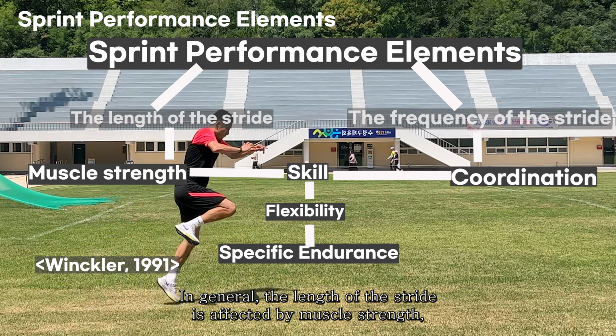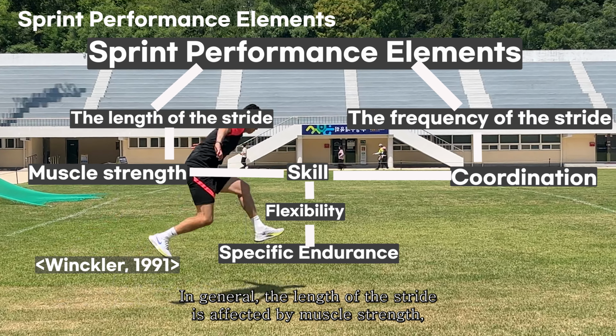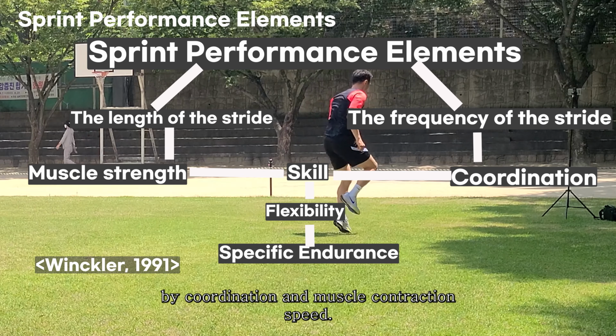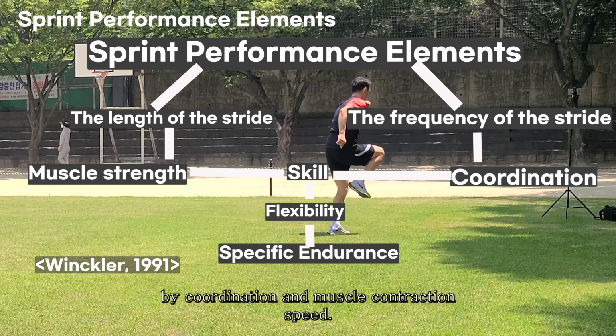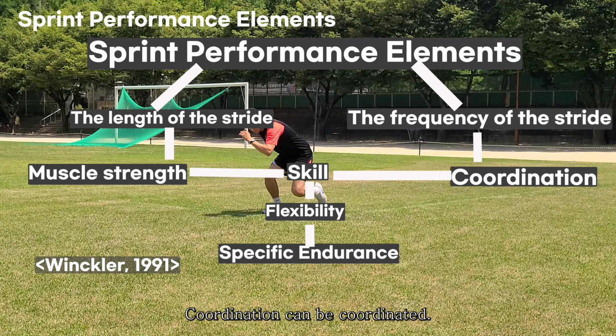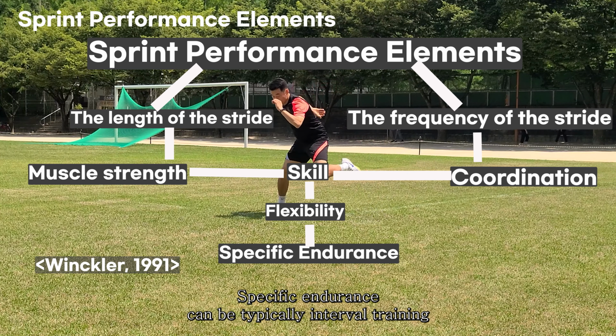Optimization of both factors must be achieved. In general, the length of the stride is affected by muscle strength, and the frequency of the stride is affected by coordination and muscle contraction speed. So sprint-enhancing training methods can improve muscle strength with weight training and plyometric training, and muscle contraction speed with plyometric training. In addition, the technique of sprint can be improved by various reinforcement exercises and skip exercises. Coordination can be trained by coordination exercises. Specific endurance can be typically interval training, and flexibility can be summarized as stretching training.